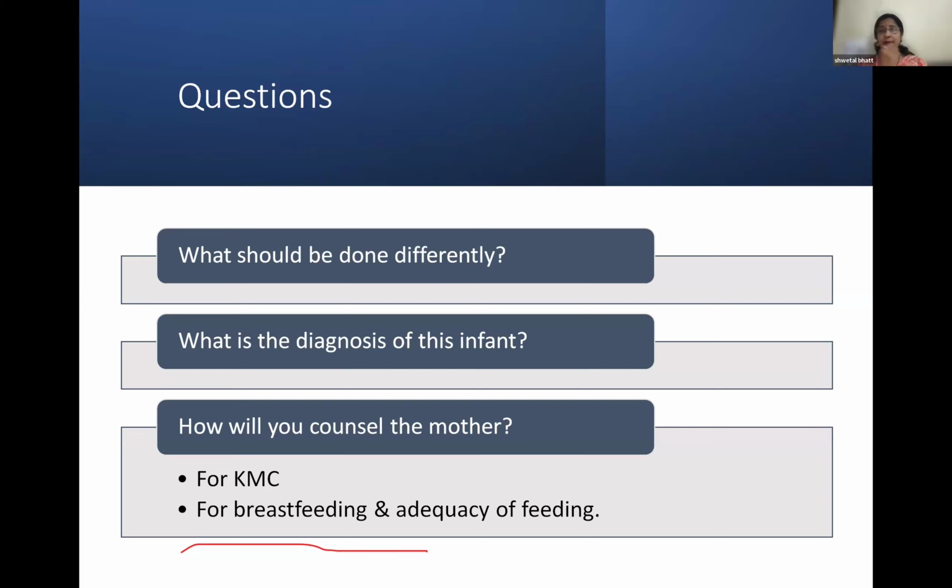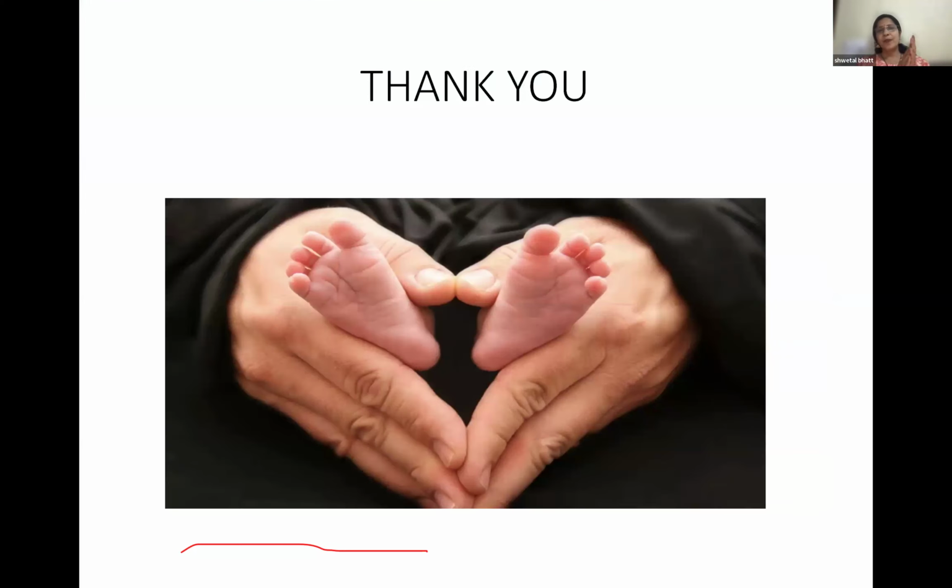Otherwise, I always tell my residents, the differently abled population will keep increasing. So it is our duty to ensure intact survival. Developmentally supportive care is a chain of steps, the do's and don'ts, which if we ensure, if we provide kangaroo mother care, intact survival can be ensured, and early discharge and proper growth can be ensured. Thank you so much for your patience in hearing.